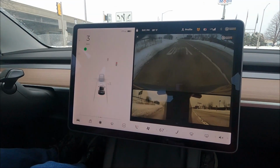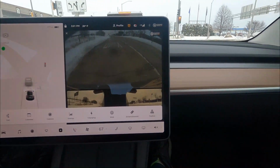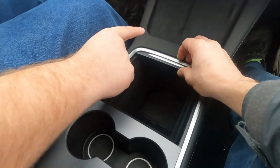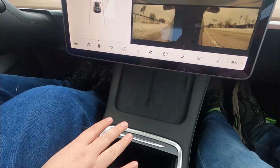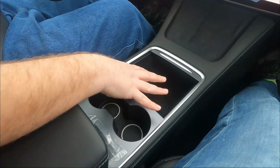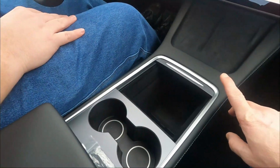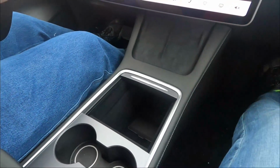As far as the rest of the interior goes, I would have liked to have seen real leather in here. And the console itself, I like the wireless Qi charging area here. That's well done. This part here doesn't have that luxury feel, that luxury appearance that other vehicles in this segment are going to have. I do like, though, they changed this from last year's where it was a shinier black. I was not a fan of that.